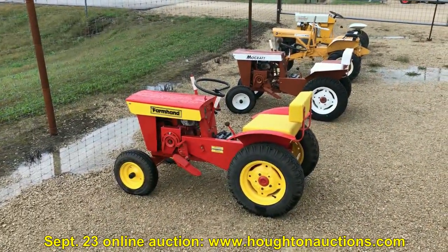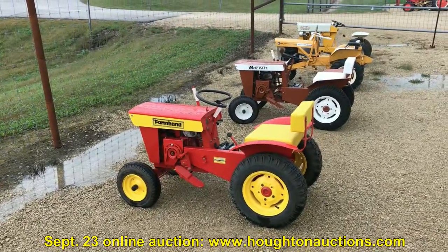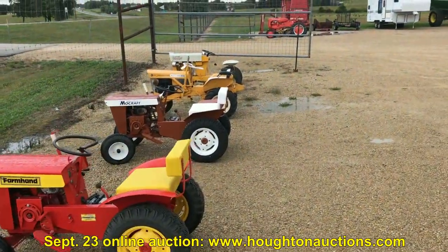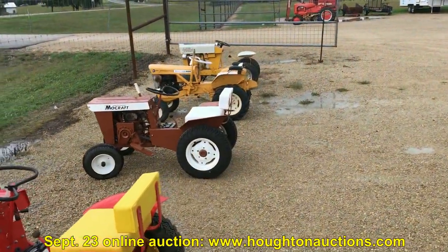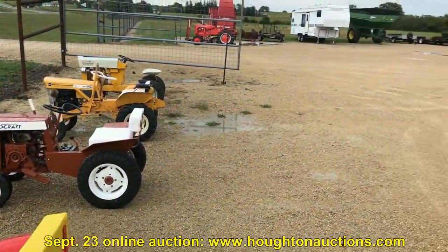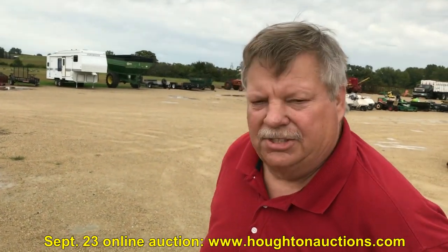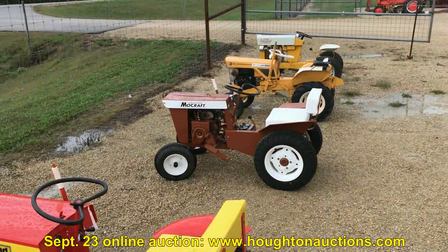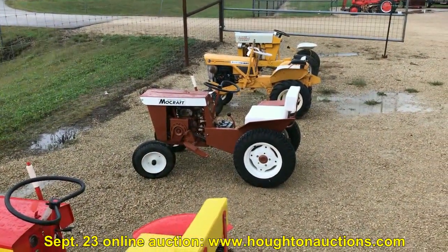Sure. Well, folks, really unique opportunity here on this Farmhand. Again, it sells Monday in an online auction up here in Zumbrota, Minnesota. We've got three more down the line of Mocraft. Now, I don't know much about Mocraft, Dave. Well, Mocraft was the earliest Minneapolis Moline. Mocraft, 1962 is this model. And then '63, and '64, they were yellow. These were built by Jacobson.